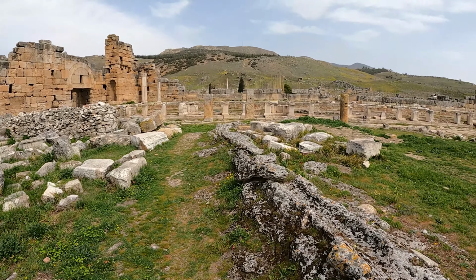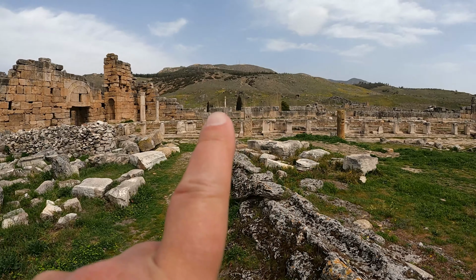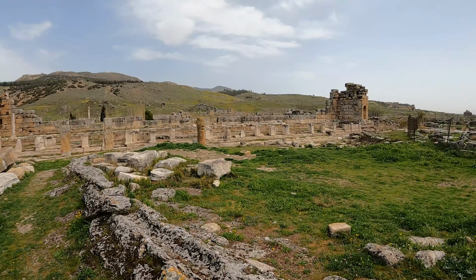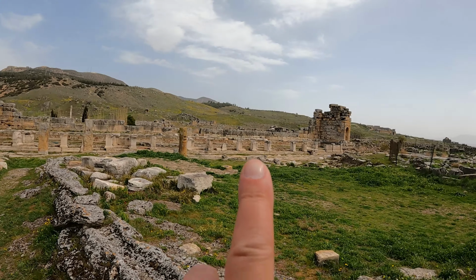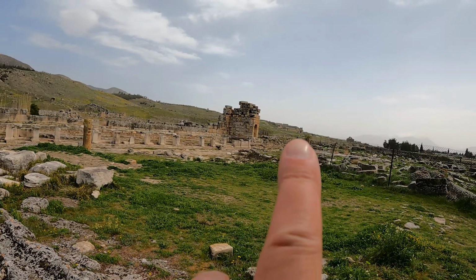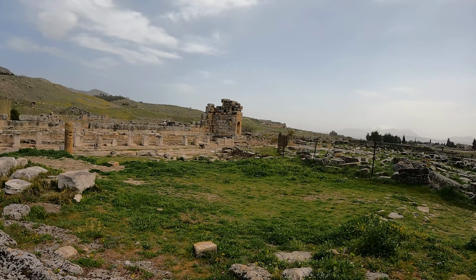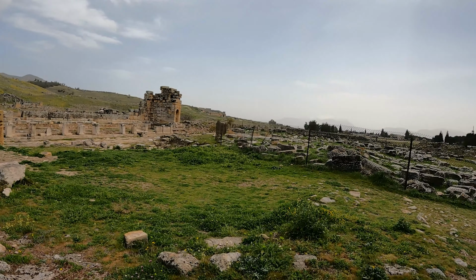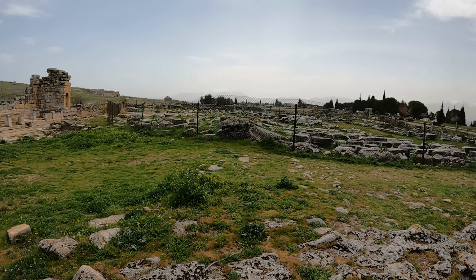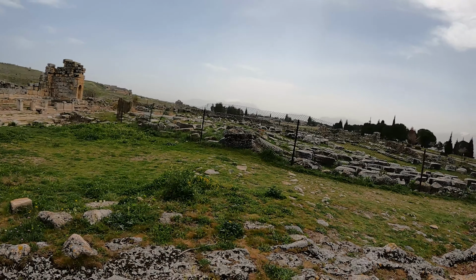And these things extend all the way up the hills. So it has been quite extensive, all these places here. You can see structures all the way up the hills here, and out there, also many structures. It just goes on and on. So this place has been quite busy, for sure.